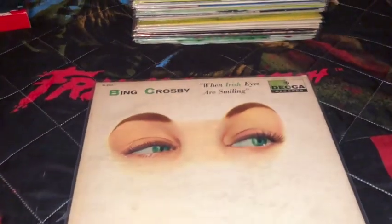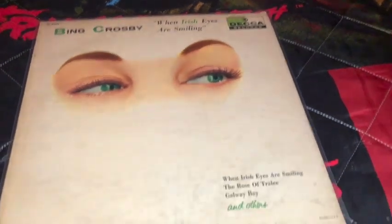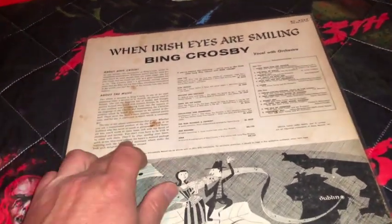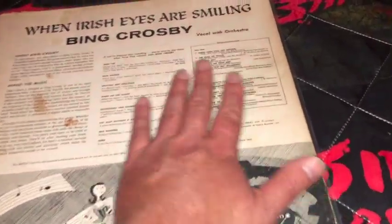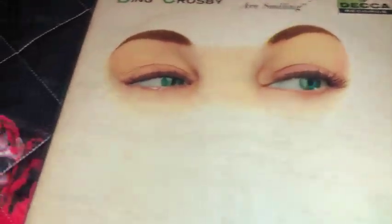So here's Bing Crosby, When Irish Eyes Are Smiling, put out on Decca Records. Love Bing Crosby. He's got one of the best voices ever. You can see it's got some smudges and stains, and I took a little alcohol wipe and I tried to dab those. I don't want to rub too much and take some of the ink off. So I got it the best I could, and it's just going to have to stay that way. But for the most part, a lot of the dirt and grime from all the years came off. You can see that the little towels that I use are pretty gray and black when I'm done with them. So they do the job.